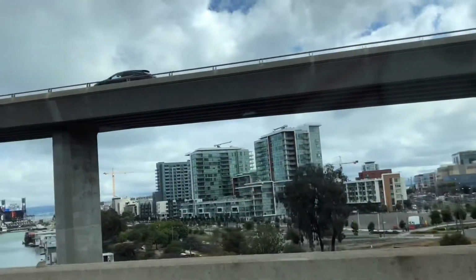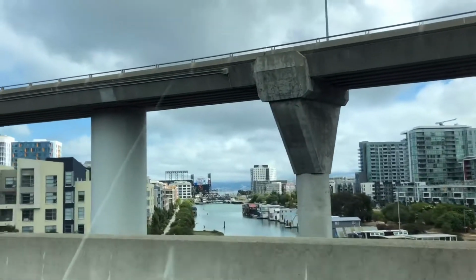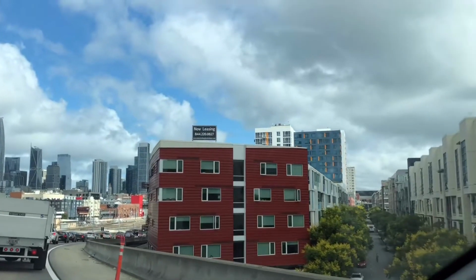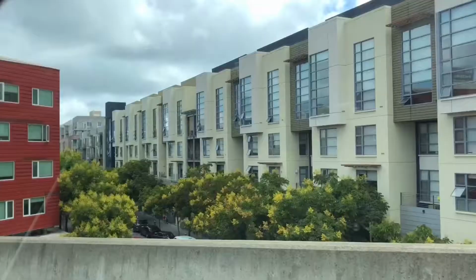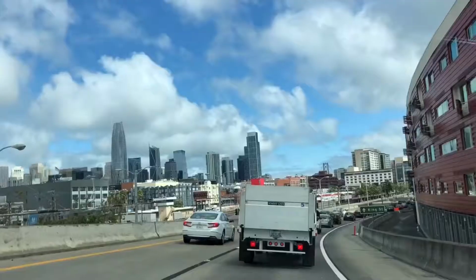We are now approaching King Street. The traffic on King Street is always not so good. See, we got slowed down on the highway. These are subsidized homes built by the San Francisco city government. Quite nice, huh?